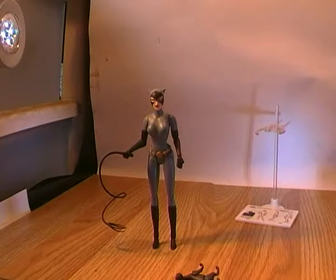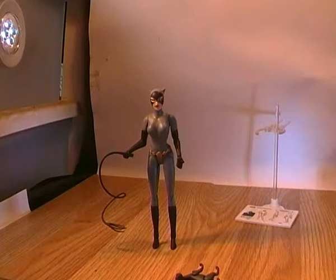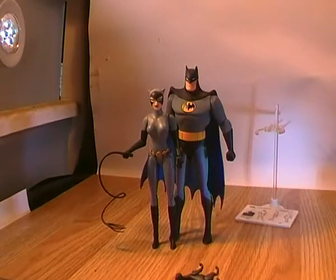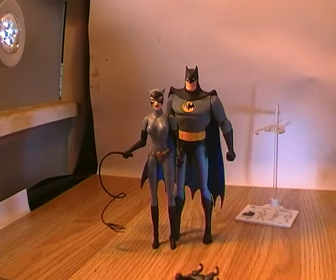So there you go, guys. There's a quick video review for the Batman animated series Catwoman figure. Just for scale, I'll bring in Batman himself. So she does stand a bit smaller than Batman, which is pretty show accurate. She was never as tall as Batman. Batman was quite a tall character, so she scales up pretty well.